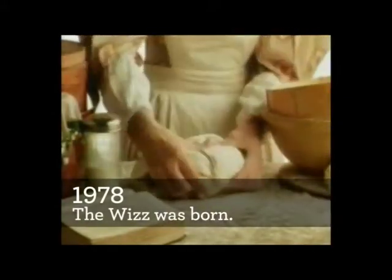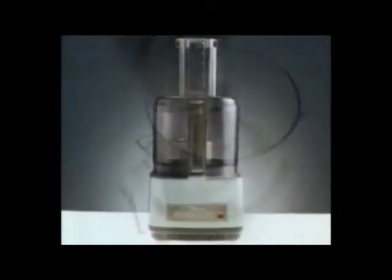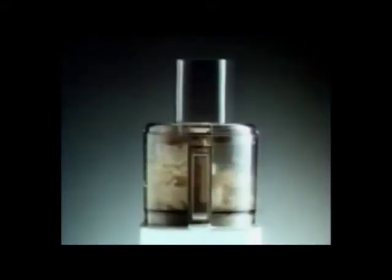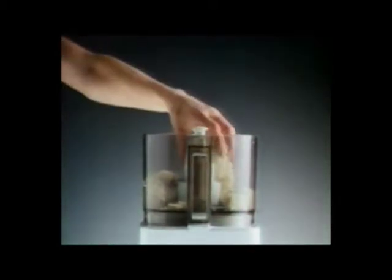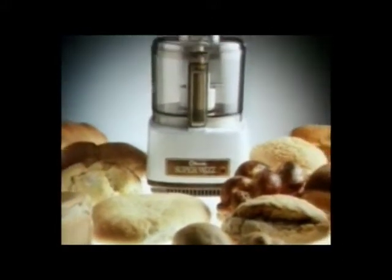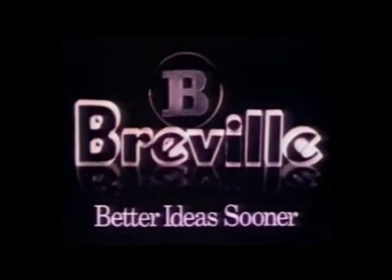Unfortunately, to make bread like Grandma made it, you need to make it the way Grandma made it. It was slow and messy. But the Breville Super Whiz has changed all that. It mixes the ingredients. It processes the ingredients. It kneads the dough. You let it rise, shape it, then put it in the oven. The Super Whiz. The only thing it doesn't do is slice the bread. Breville. Better ideas sooner.